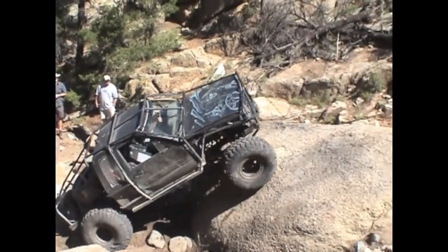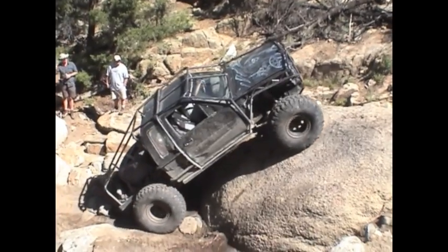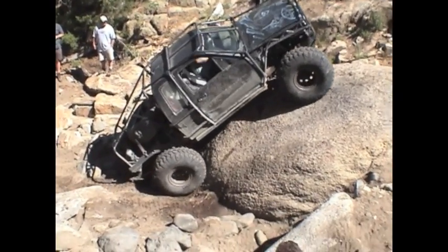Corey can't pick the right line on this rock. You'll see later another truck nails it. Two or three of the buggies do too.